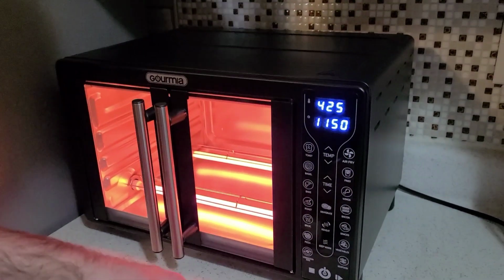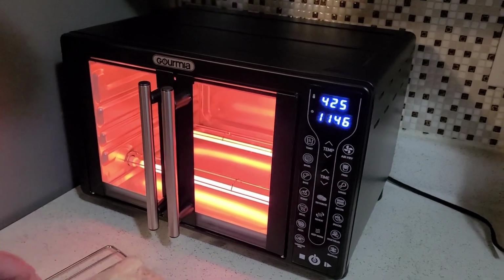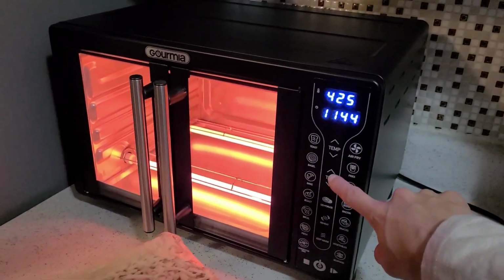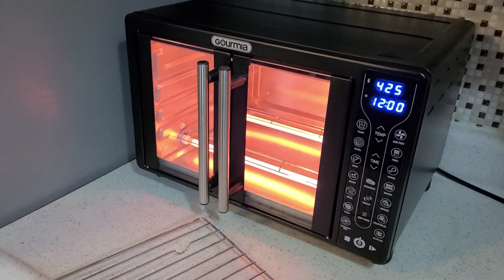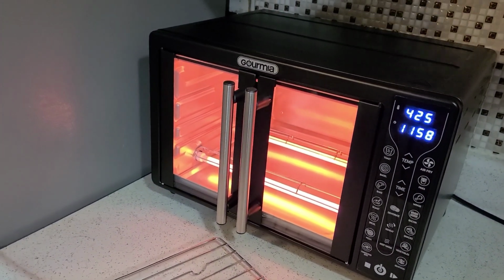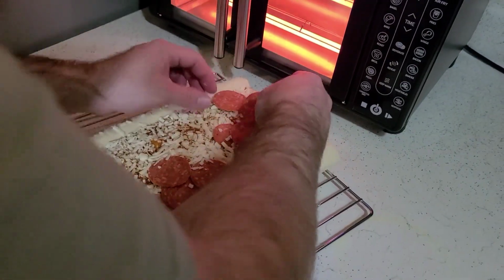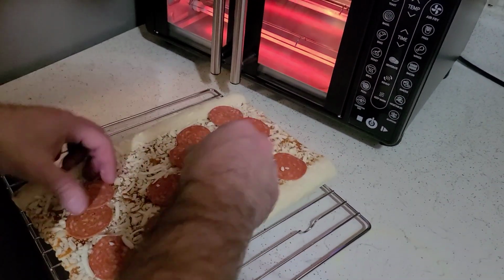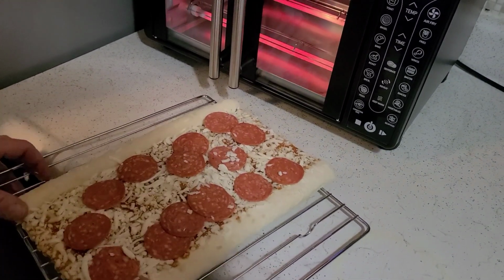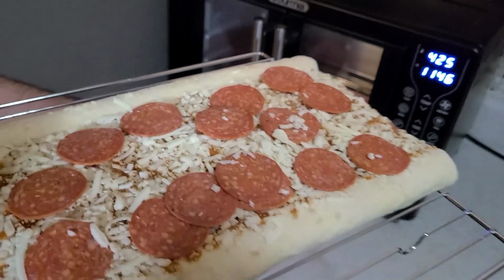How long does it say to cook it for? 17 to 20. Okay. It's a smaller oven, and cooks faster. Well, we got extra pepperoni. Should I add them or no? No. Cook it how it is. You can shift them around if you need to. Should I add cheese? No. Okay.